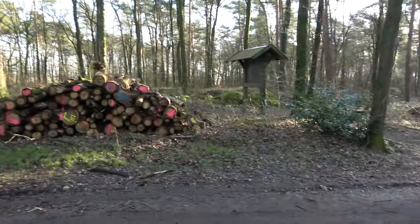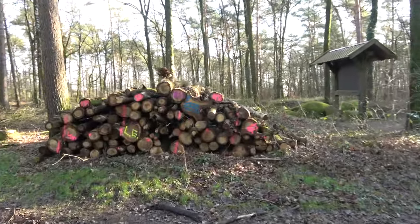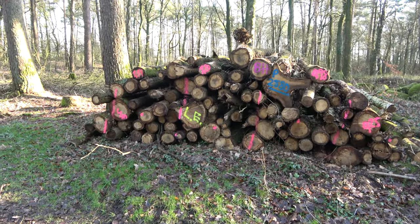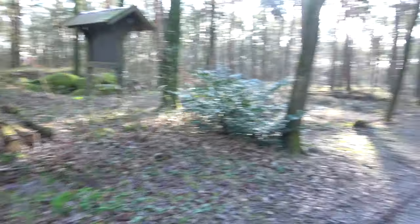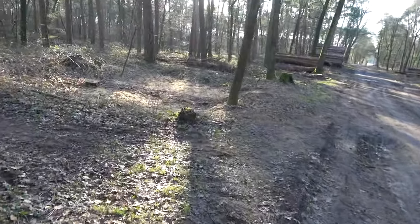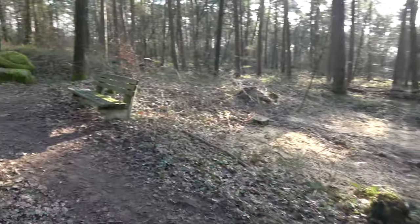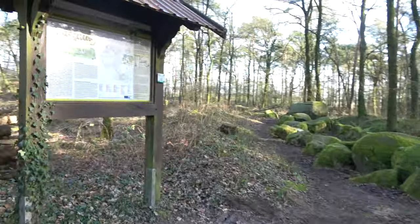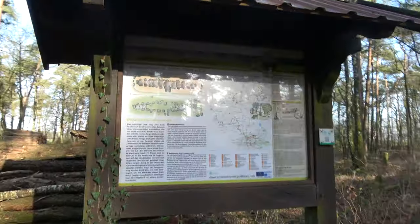Replanting the forest. That's good. Now this one's real easy right off the road. This is a small one. It's more like the Dutch Hunebedde. Site 11.